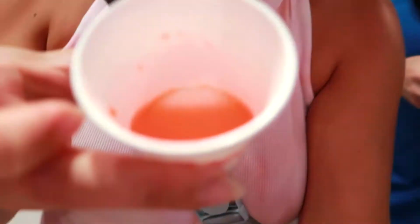Nadia's tasting the Watermelon Royale. All right, so this is the Philippines. Yes. It is kind of sour. Sour watermelon flavor. This is pretty good. It's from the Philippines, and it's a red color. I like this one. It's good.